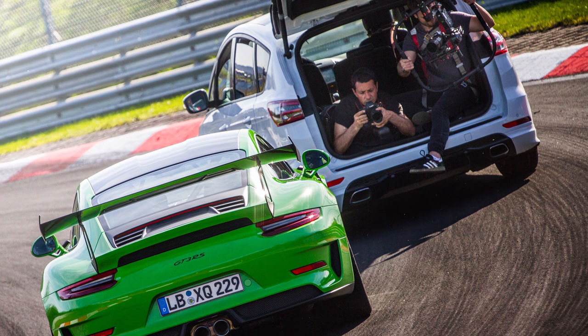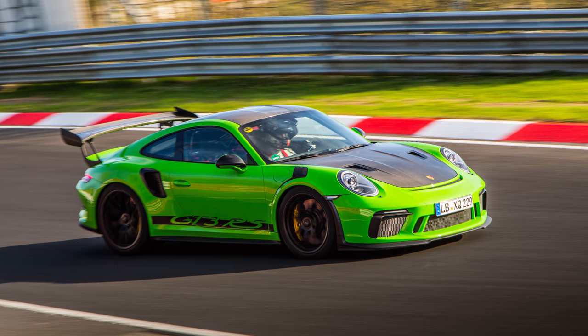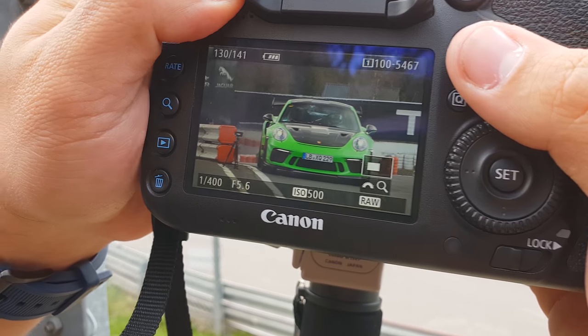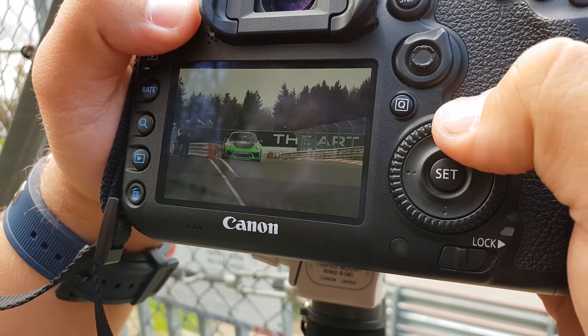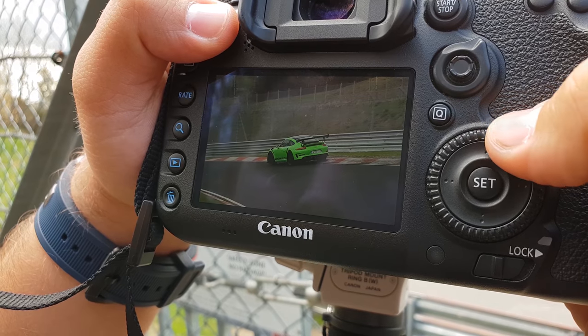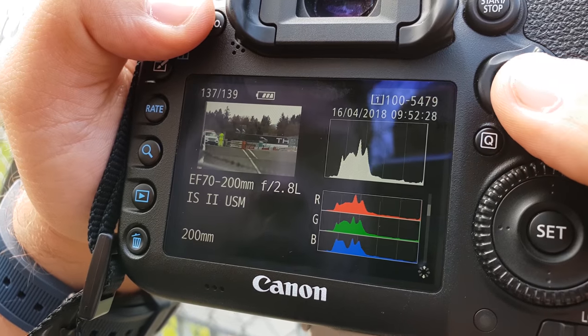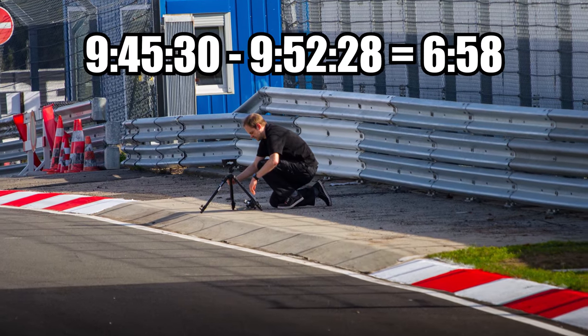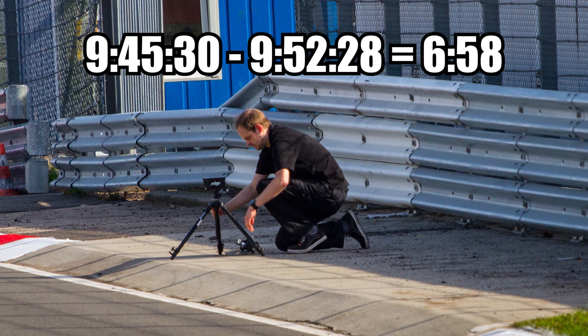And finally, I didn't have any proper measuring equipment with me, but I only used the data exported from the camera. So we have to export the data. What time was it? 9:45. And when you said stop, we had 9:52:28. Now that we know the start and the finish time, we can conclude that the lap time was an impressive 6 minutes and 58 seconds.